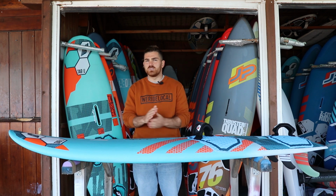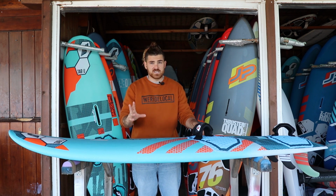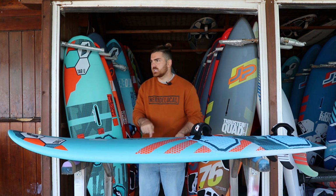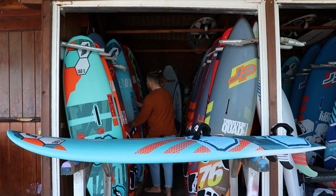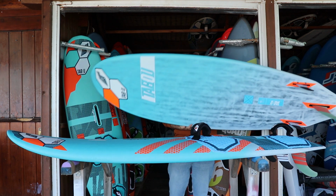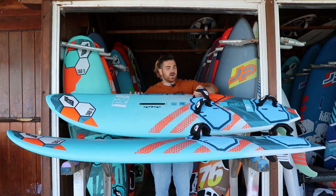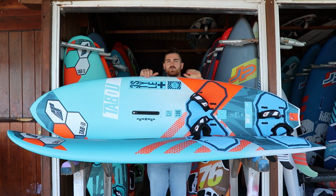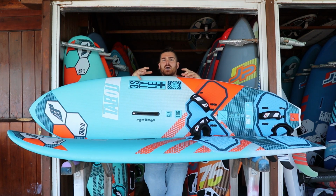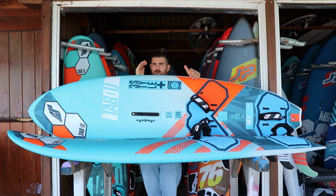Obviously there is a small difference, but it's not that big that you need to go for a very, very small board. Example, like I said, 3S Plus 96, and at the same time I've got here a 3S Plus 106. Now, are these boards very different? No, not really. You'd have about the same feeling from both boards. This one would be a little bit wider, a little bit more floaty, and it will feel comfortable in lighter winds. So if someone that really likes the 96 wants to go out in wind that's not just there for the 96, the 106 will feel nearly the same.